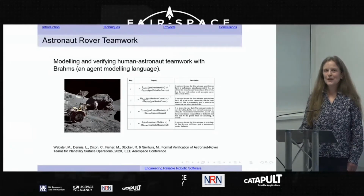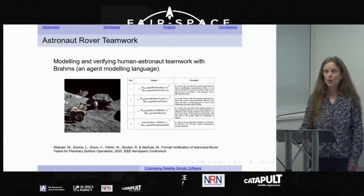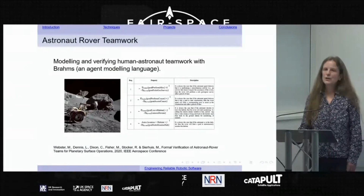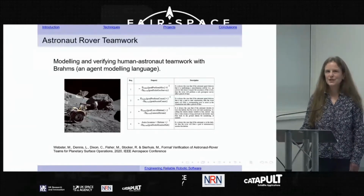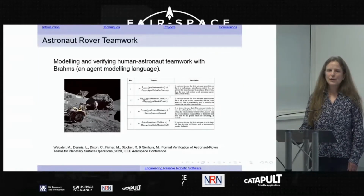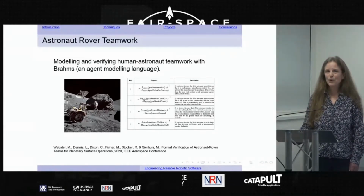This was also mentioned during the initial session: increased human-robot interaction. Here, we looked at documentation from NASA for actions a robot might be interested in, in something like a moon village scenario. The astronaut would walk about with the rover. The astronaut would tell the rover, go and inspect that rock over there, take a sample over here, go back to the habitat, this type of interaction. So we modeled this using Brahms, an agent modeling language that was developed first at NASA. We did some verification of various properties that should hold for this scenario, and we did some proof and model checking using the SPIN model checker.